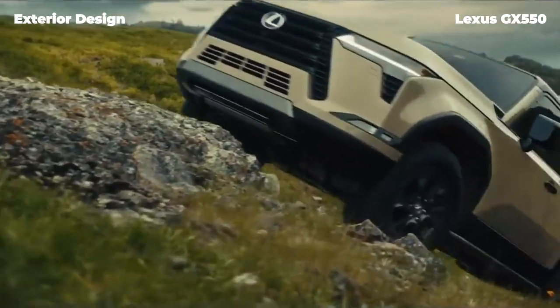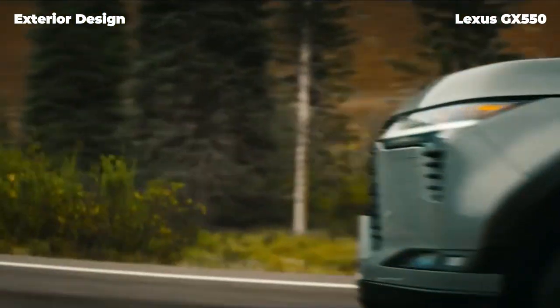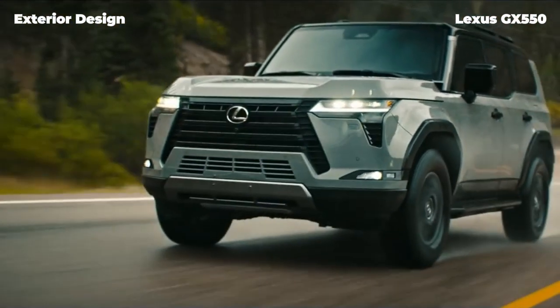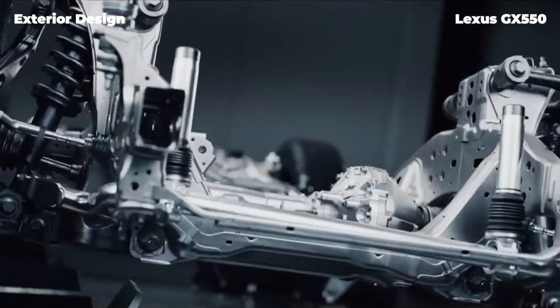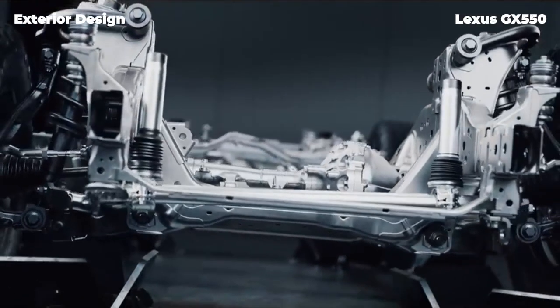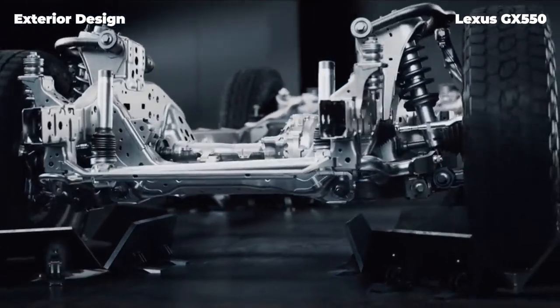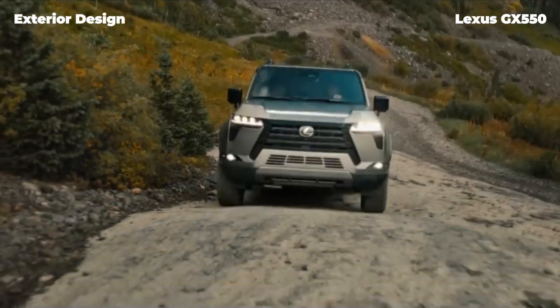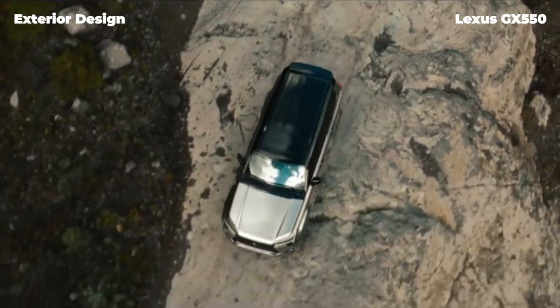During our test drive, we had the chance to take the Overtrail model out on some seriously challenging trails, and let me tell you, this thing performed like a champ. The adaptive suspension system and increased wheel articulation allowed us to crawl over obstacles and navigate tight turns with ease. The crawl control feature was also incredibly handy, automatically modulating the throttle and brakes to maintain a steady pace over rough terrain.